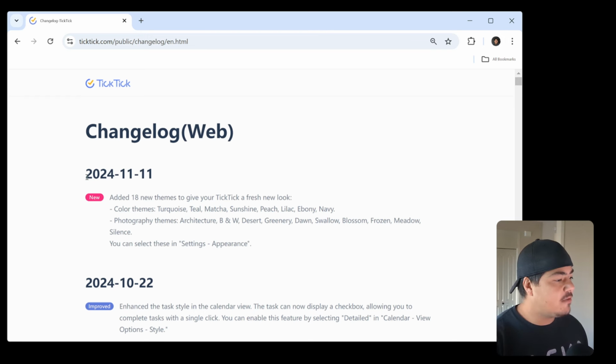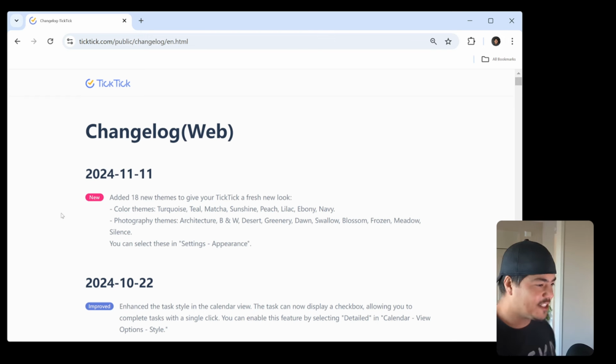It says November 11th, 2024, new. Added 18 new themes to give your TickTick a fresh new look. Color themes are turquoise, teal, matcha, sunshine, peach, lilac, ebony, and navy. And photography themes: architecture, B&W, desert, greenery, dawn, swallow, blossom, frozen, meadow, silence. And then it tells us you can select these in settings, appearance.